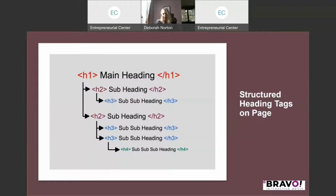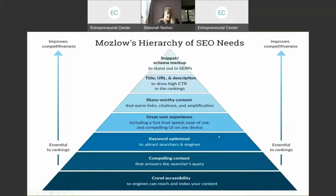Okay, so any questions on this stuff? No, everybody's great on headings and subheadings and keyword research. Okay, I'm going to move to the next.